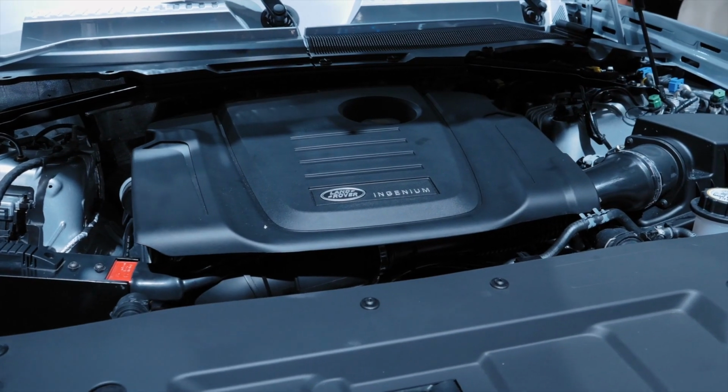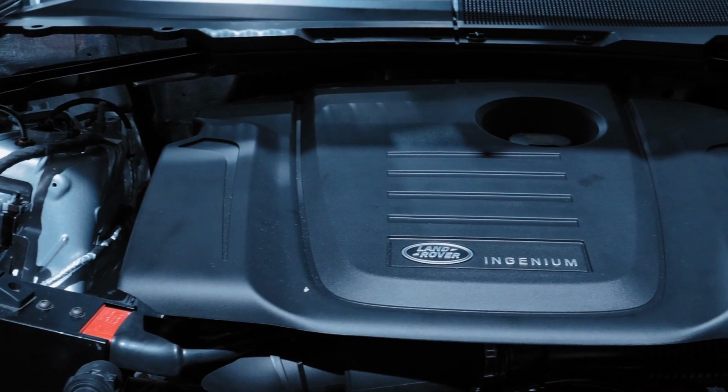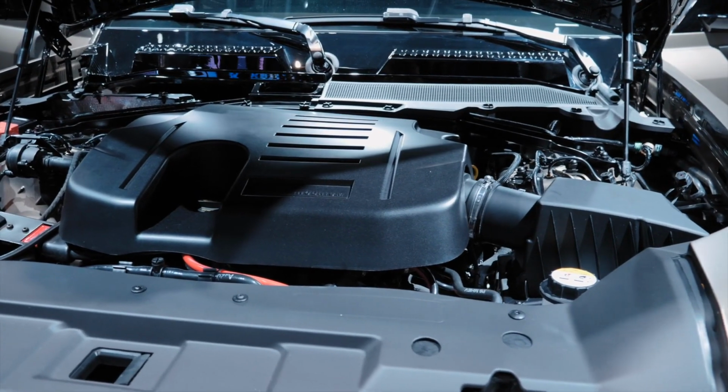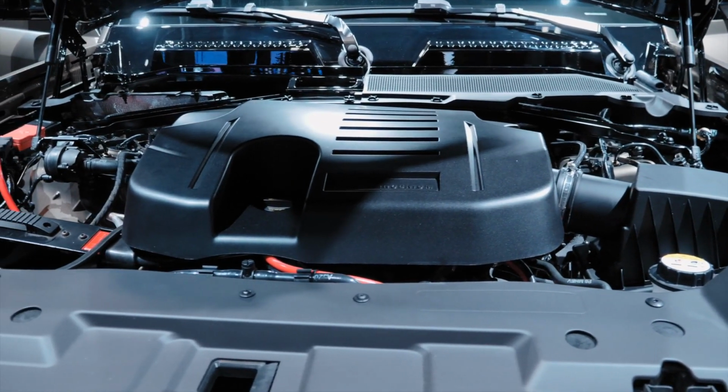Well, we start with our very sustainable and clean Ingenium engines with two petrol engines and two diesel engines. A highlight is certainly the mild hybrid engine, our T6, our 6-cylinder 400 horsepower petrol engine. We'll have a plug-in hybrid version later on in the life cycle of the Defender. So I think for every taste, for every need, we have the right engine.